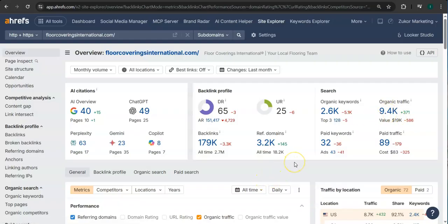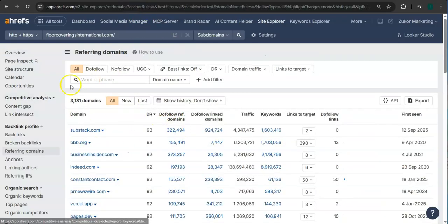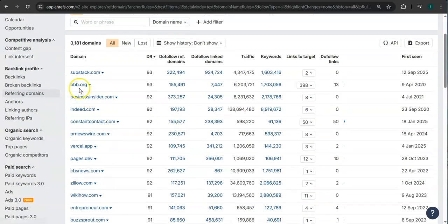And what's really good about this program is that we can actually see the backlinks or referring domains and keywords from all of your competitors and attain them for your website here. So these are all the referring domains for floor coverings. For example, Better Business Bureau or BBB.org. 93 for the DR rating or the trust rating, and more than 6.2 million traffic in the last 30 days.